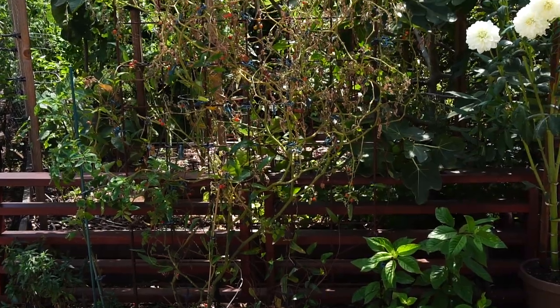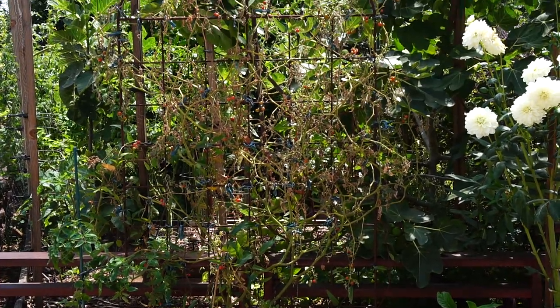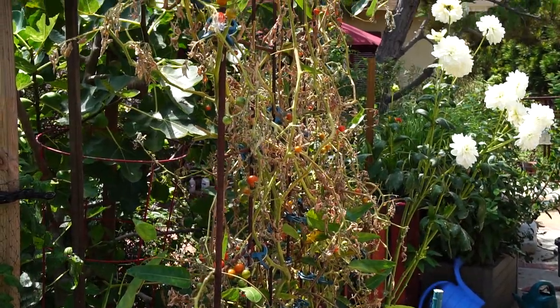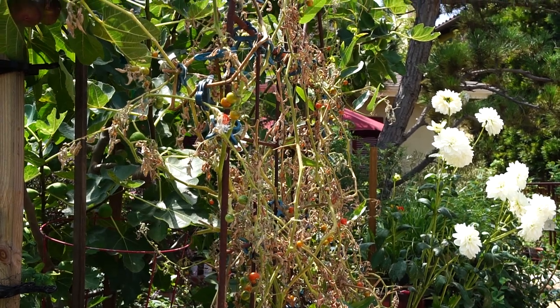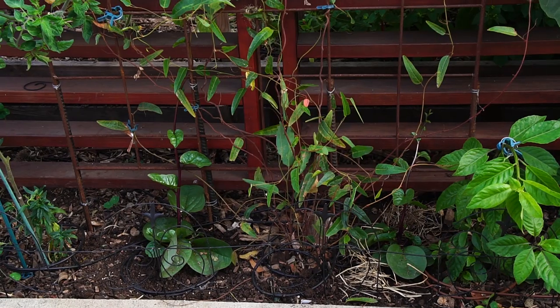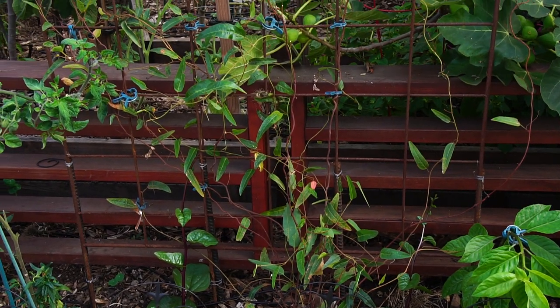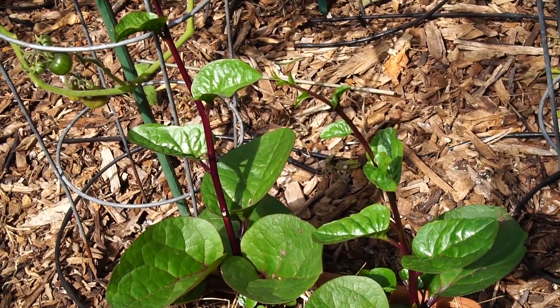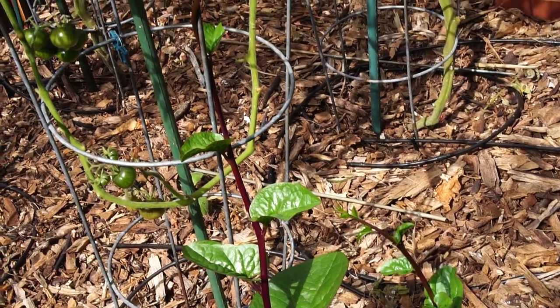The Butingon tomato that was so beautiful growing up through the trellis, I think it got too much water when I was away. It was dead within 2 weeks. So we took all of that out and we replaced it with two of my red stem Malabar spinach vines.